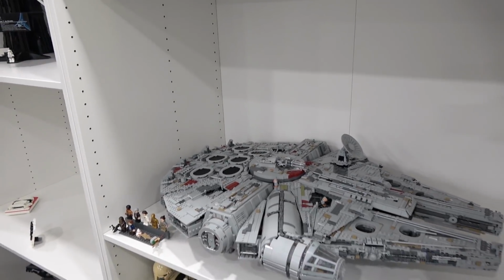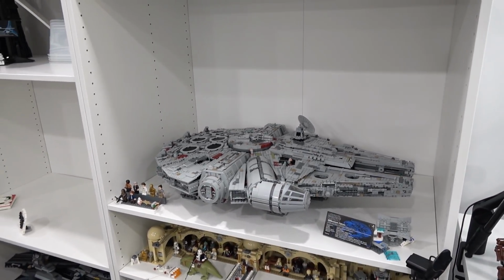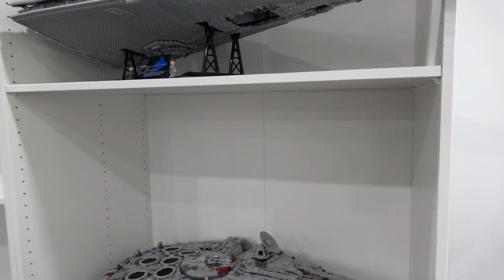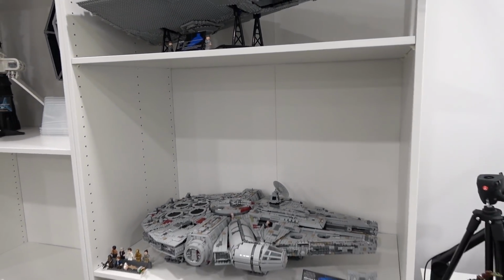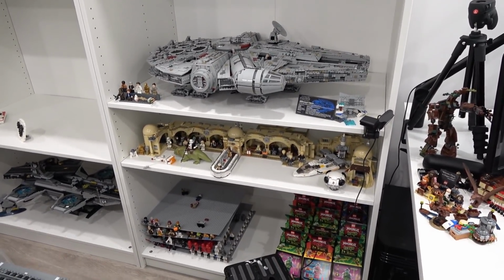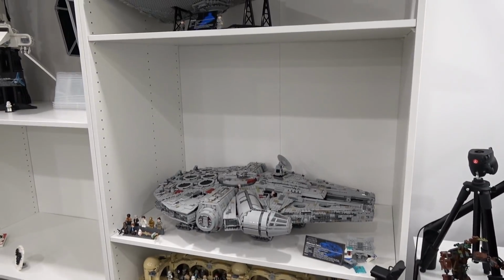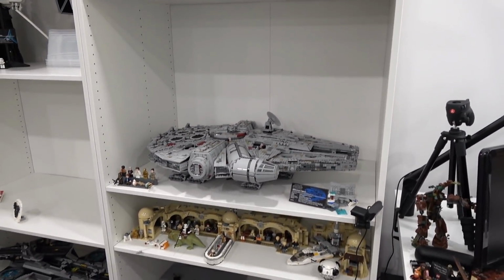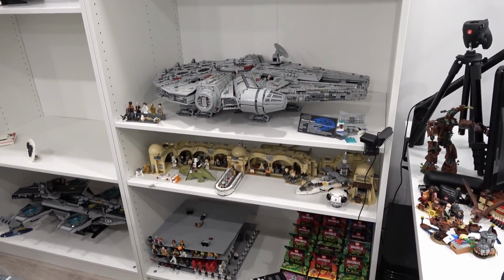That's going to leave us enough room to actually look down and see the Millennium Falcon. It's also going to leave us enough room to see into the minifig trays, so we can identify all the minifigures within the tray. Or I could bring up the Mos Eisley Cantina at that same shelf height and have it spread out so you can see it. But really, it's not too bad right there.